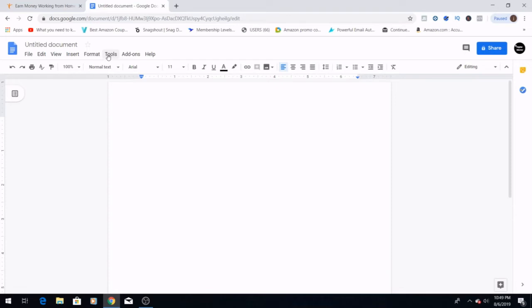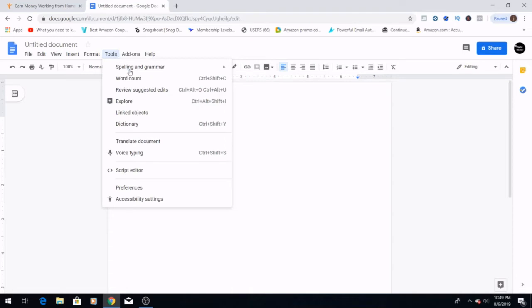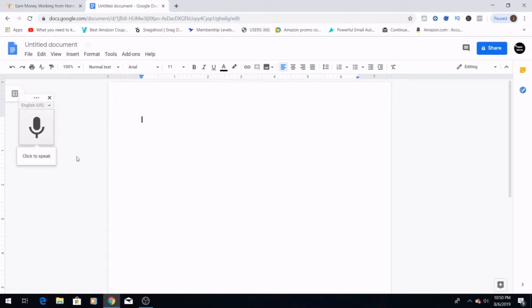Now you're going to want to use the microphone feature to do this, because you're going to speak into the microphone and the words are going to fly out on the page. So you go up to tools and you go down to voice typing. Now you don't have to go and buy a couple $100 microphone. You can honestly use your Apple earbud microphone, an Android phone microphone, or you can do it like me and use a $30 or $40 microphone off Amazon.com. But don't go out and spend a crazy amount of money. You don't need to. It's still going to work great for you.